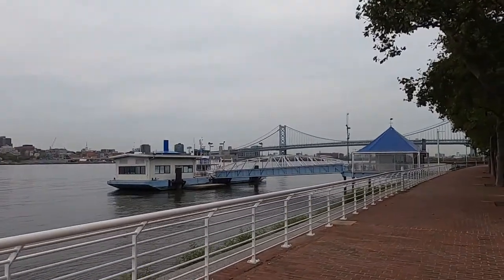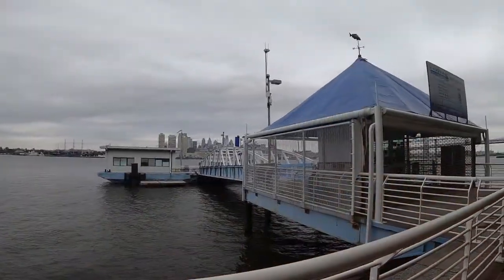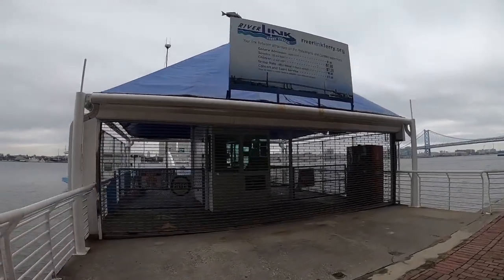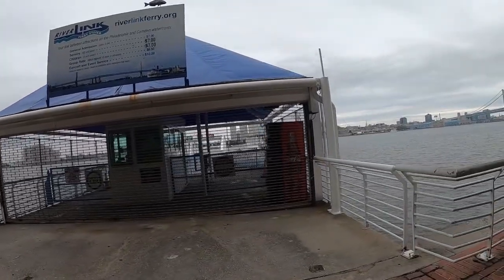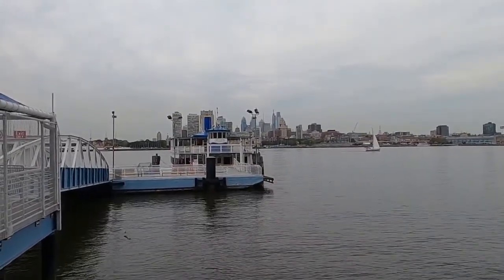The RiverLink Ferry is a tourist attraction located in between the River Stage and the aquarium. It initiated operations in March 1992, and since April 1st, 2000, the service has been operated by the Delaware River Port Authority. The ferry route involves crossing the Delaware River, connecting the Camden waterfront with Penn's Landing in Philadelphia.